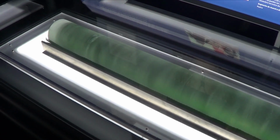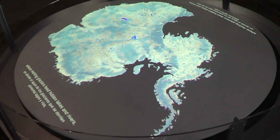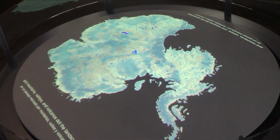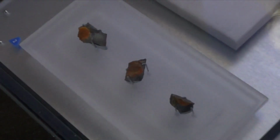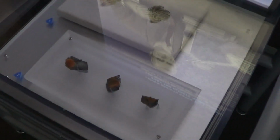And then here we have an ice core from Antarctica that shows how old the ice is. Here's kind of a map of Antarctica. Very cool interactive feature here. And then we of course have more fossils and whatnot. God, fossils are cool, aren't they? Little plants. I don't know what these are. No one made notes for me.